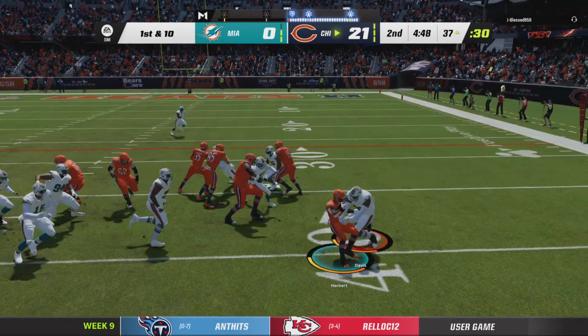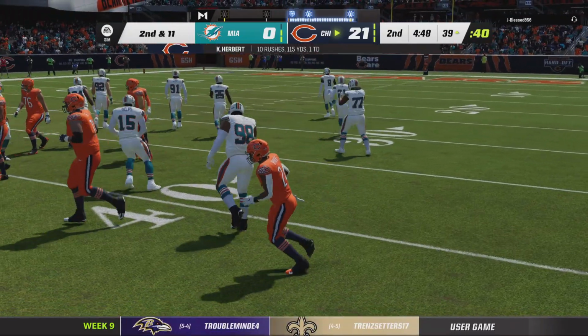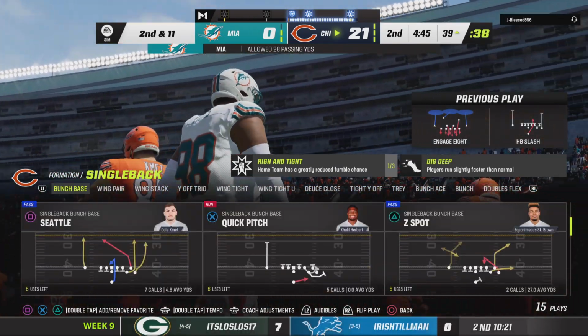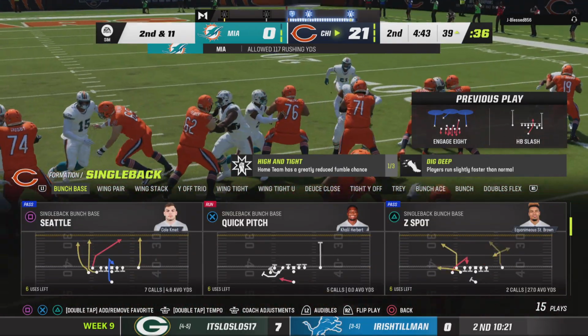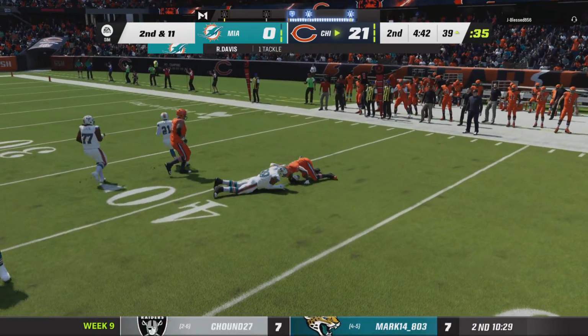They'll run on first down. Herbert, and maybe a measure of revenge there. He's had his way in this one, but this time they get him behind the line. Officially, it's a 1-yard loss. That's going to bring up 2nd and 11. And that's what I'd like to see out of this defense, a little fire, a little toughness.